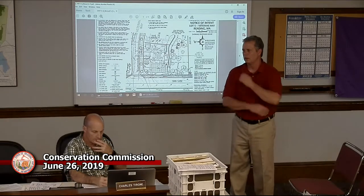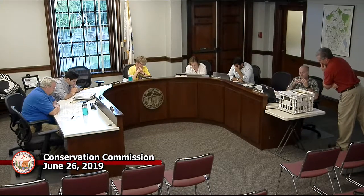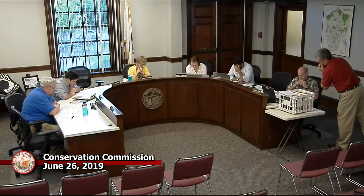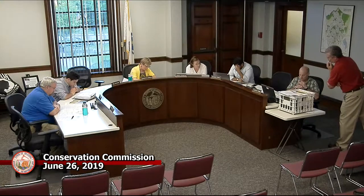I'm sorry to harp on this, I'm still a little confused about the actual elevation change between the deck and the 25-foot line. The contour on top of the wall at the uphill side is 208. And what's the contour at the bottom of the wall? It should be 206, 204.